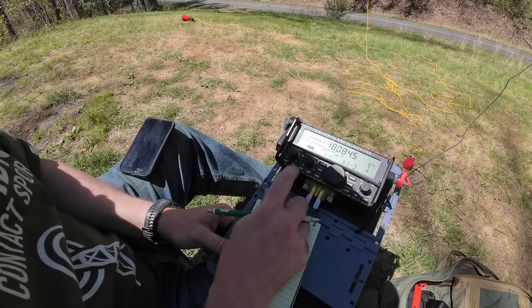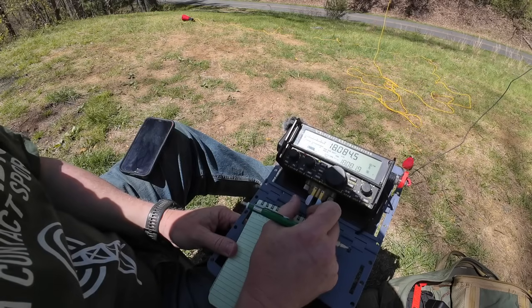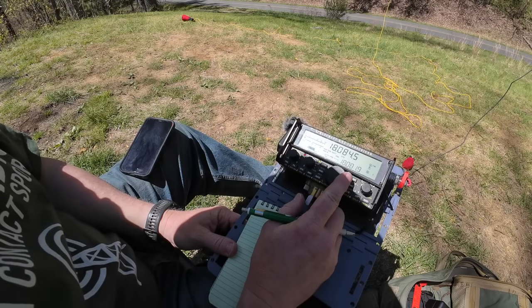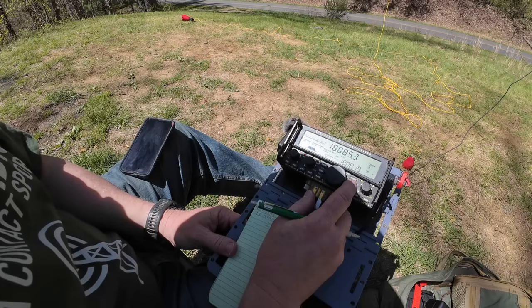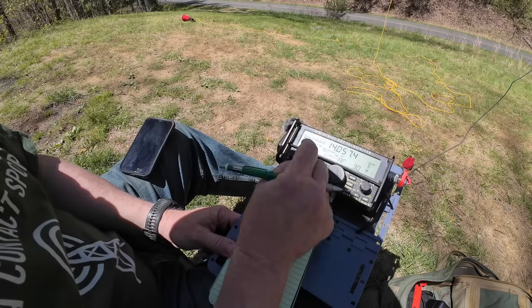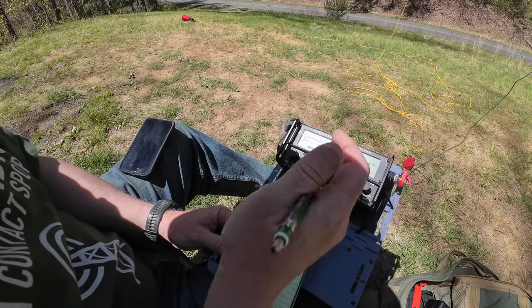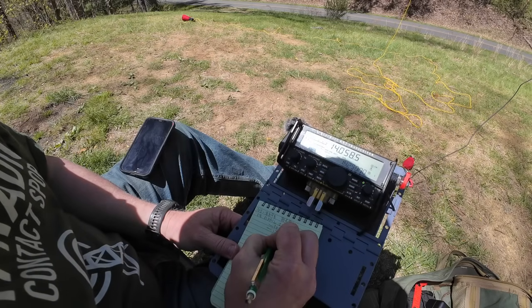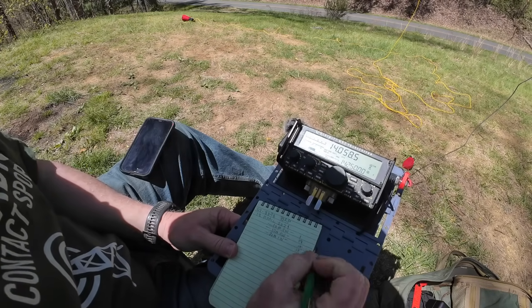You hear all that? Okay. You know what? This will go down to the 20-meter band. Get down to 20 meters. I have a hunch that 20 meters is healthier. We'll find out. So we'll try again.